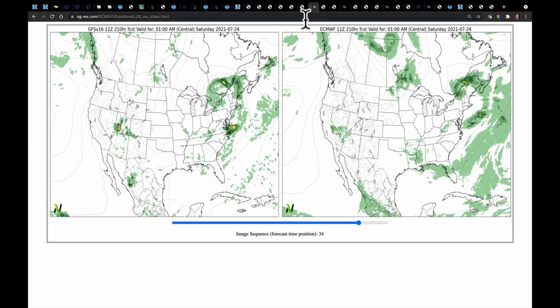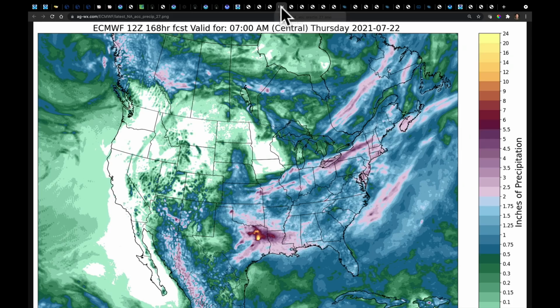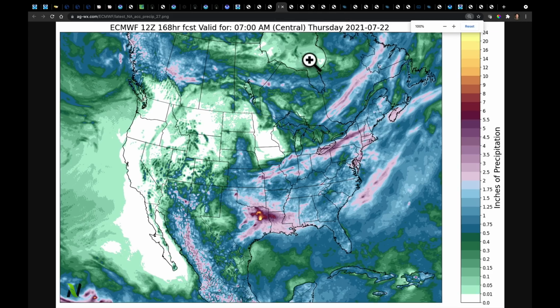So when, again, we just kind of stitched that together and looked at the total precipitation, why don't we just go back here to the ECMWF and take a good snapshot of this. I think this is the way the precipitation pattern is going to shake down from today all the way through the end of next week.